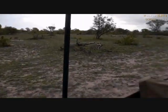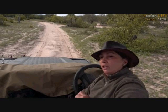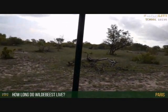So guys, I just have to mention that pole that we saw. Our roof is on because the rain is on and off, so just excuse it every now and then. So I believe the question was, how long do wildebeest live, Kirst, if I heard you correctly? From Paris. Paris, you're curious about how long wildebeest live. Wildebeest will live about 8 to 10 years, I would guesstimate, right around there. They're a larger wildebeest.